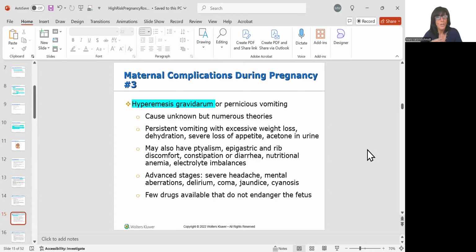Because there needs to be a certain amount of calories taken in every day and fluid, because the fetus is growing at an incredible rate of speed. Just unbelievable. So it's very important that mom's able to take in enough nutrition. In the advanced stages of this, she can get a headache, mental aberrations, in other words, hallucinations, delirium, jaundice, cyanosis, and even coma. If it's not treated with IV fluids, electrolytes, et cetera, mom and baby are at risk for death.